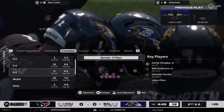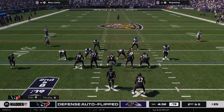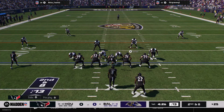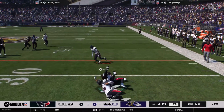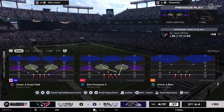It's 2nd and 8. 2nd down and 8. From the shotgun, here's Jackson. That's caught. Derrick Henry. Well, he's brought down. That pass is going to pick up 4 and bring up 3rd down.